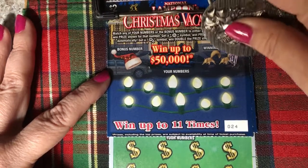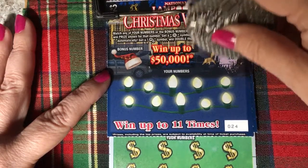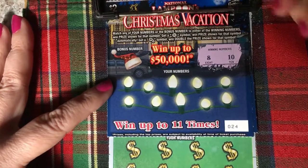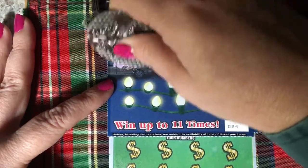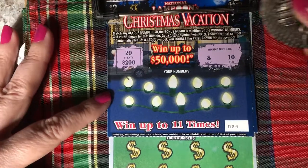All right, let's scratch. Gotta scratch my squirrels. I hate doing that because I think that's the prettiest part of the ticket. One out of a 10 and an 8. Those are our winning numbers. And of course, the Santa hat, the bonus is 20 for $200. And we did not get a 20, so that doesn't help us.